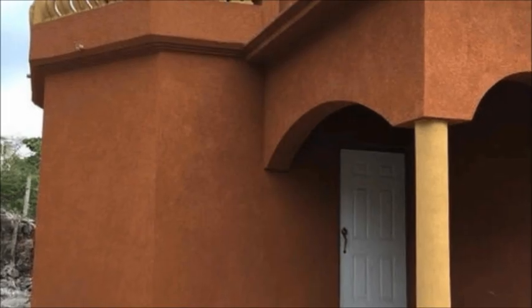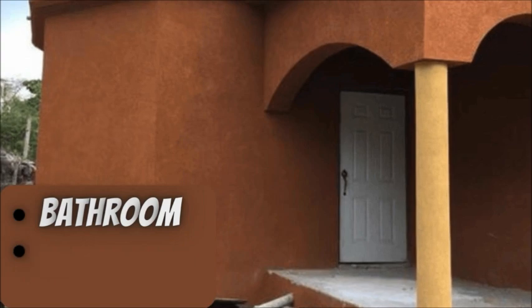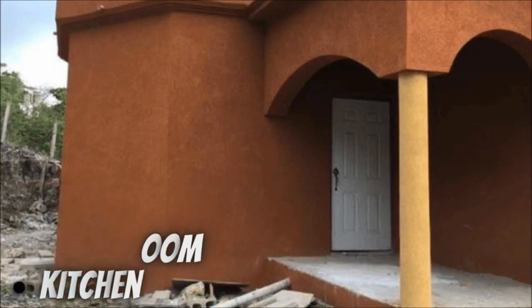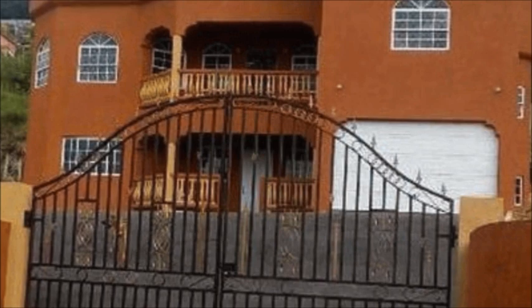There is also a self-contained 1-bedroom flat on the lower floor, with its own bathroom, living room, and kitchen, and can be entered through the enclosed garage or the veranda.